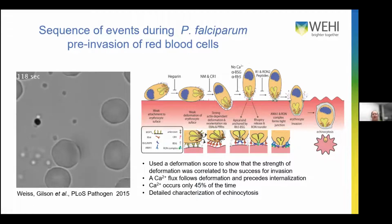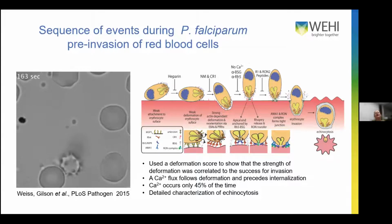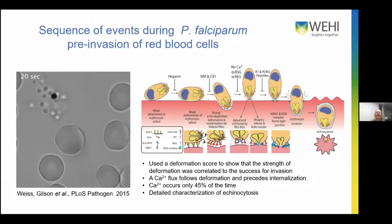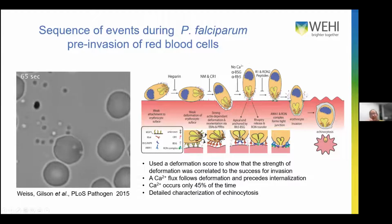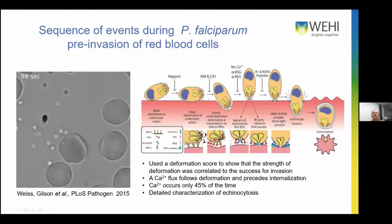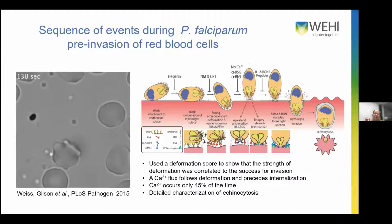So this was the best way at that time to really image this process, because as I mentioned before, these parasites were quite sensitive to light, and light was really quite toxic. And they came up with this schematic in doing these experiments to show sort of the sequence of events that they understood up till then. One of the things they identified too for the first time was this calcium flux, which occurs right at the beginning of internalization. So when the parasite interacts with the membrane, there's a ligand receptor, an essential ligand receptor interaction that takes place.